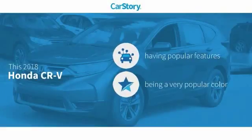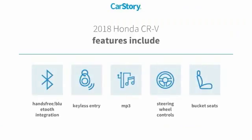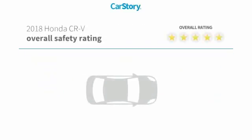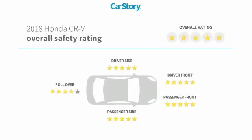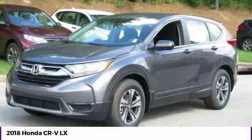Our story research indicates this vehicle as having valuable features in high demand. Features also include keyless entry, bucket seats, steering wheel controls, MP3, hands-free Bluetooth integration, and has been listed as an IIHS top safety pick with these ratings. Come test drive the 2018 CR-V.